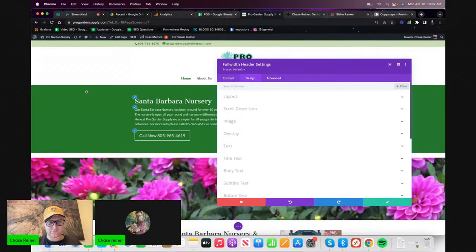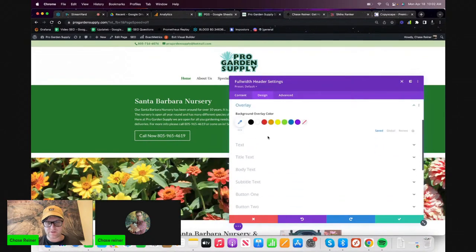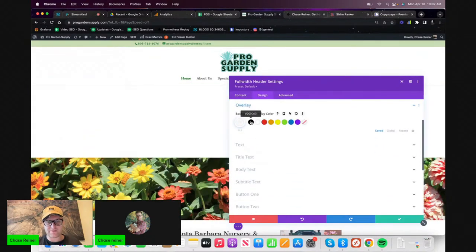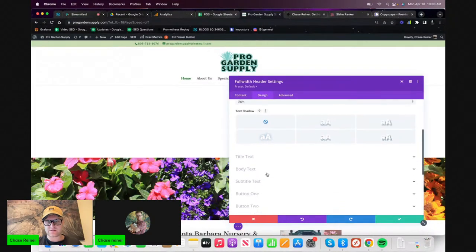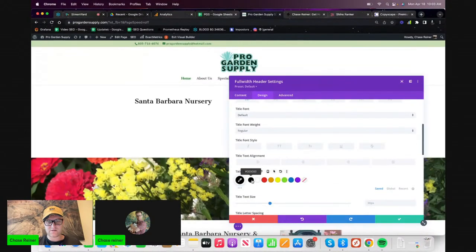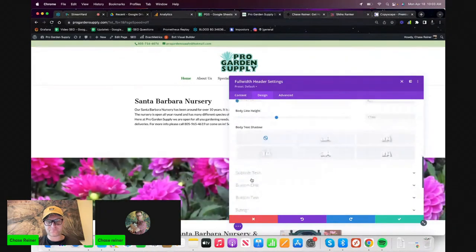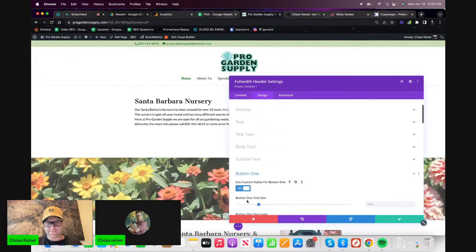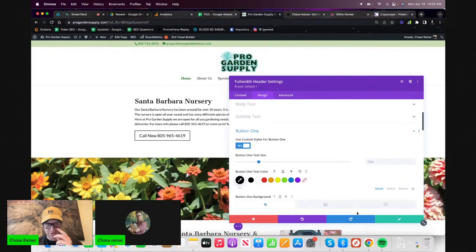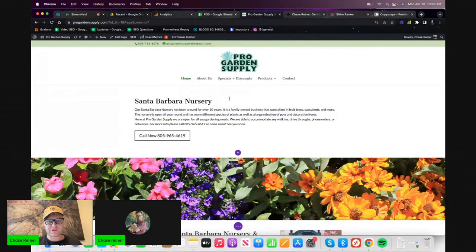Design, let's do, can we make this like a different color or something, white? Okay, but then we have to make the text white or black. Let's do white and then text black and body text. See, this is why I prefer easier website builders, because it's just so clunky to me. Okay, so we're gonna do that. Well, I guess we'll center it.